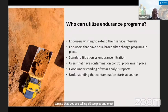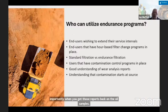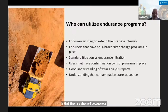There's also a requirement that you take oil samples. And most importantly, when you get those reports back on the oil samples, they must be checked, because I can't tell you how many times I've seen the reports come back and they are just put on somebody's desk. Nobody checks them, or in a lot of instances, people don't understand the reports that come back and what the contents are, so they are just left. And if there's a failure and the equipment seizes or breaks, then you can look at the service reports or the contamination reports, and you find that there was a failure two reports ago, but nobody bothered to even look at it.